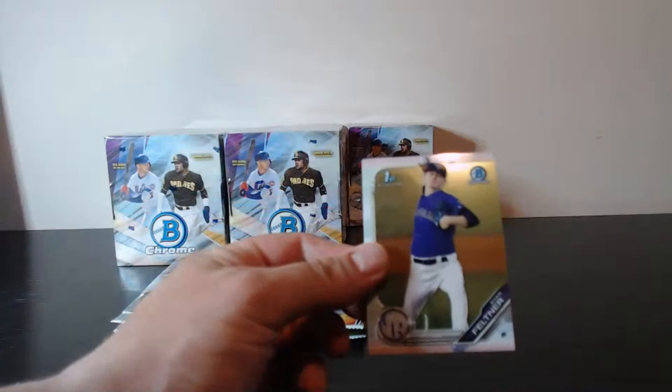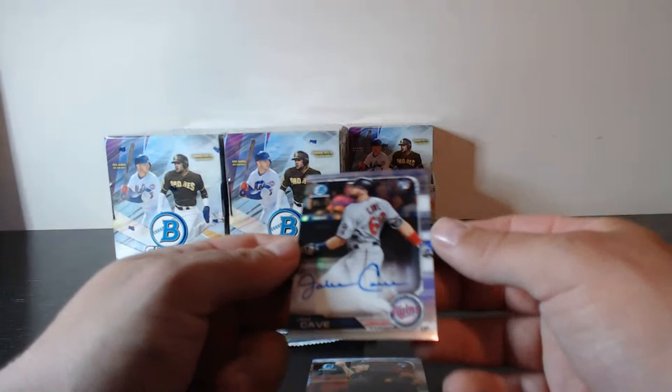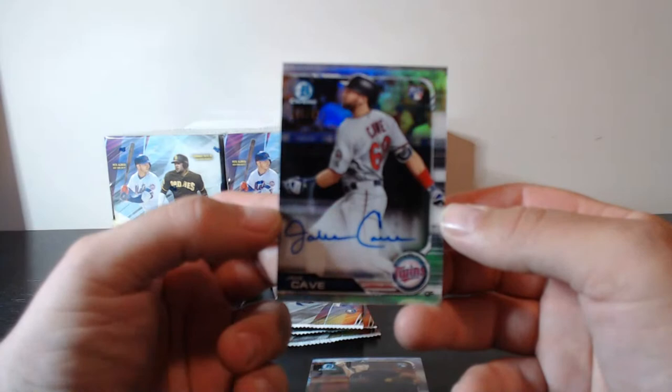First Bowman, Ryan Feltner, Rockies. First Bowman, Patrick Sandoval, Angels. Nice. Here's a good hit for the Twins. Refractor rookie, auto. This is the image variation or the photo variation. 155 of 499. Jake Cave for the Minnesota Twins. Nice hit there.